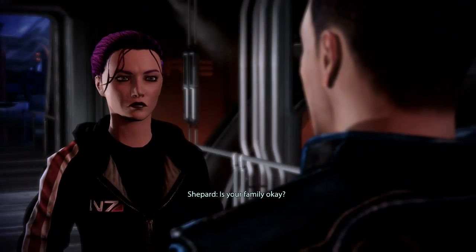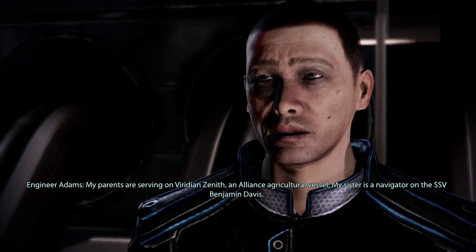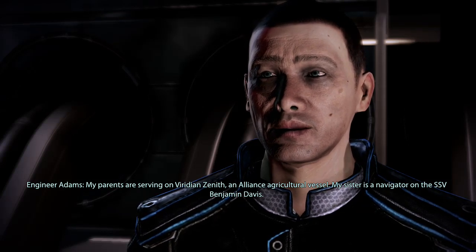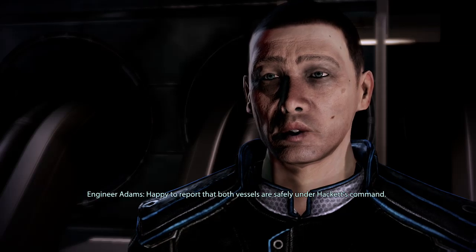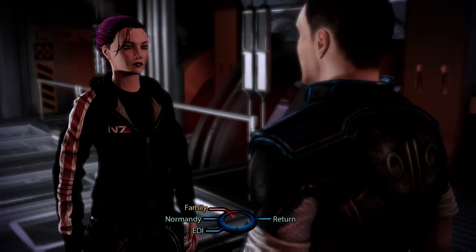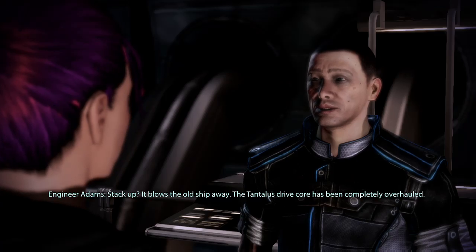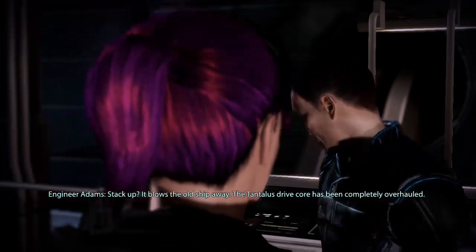Is your family okay? My parents are serving on Viridian Zenith, an Alliance agricultural vessel. My sister is a navigator on the SSV Benjamin Davis. Happy to report that both vessels are safely under Hackett's command. Does the new Normandy stack up to the old SR-1? Stack up. It blows the old ship away.